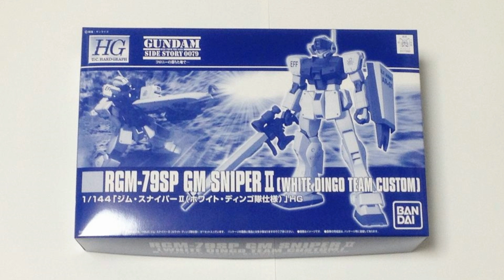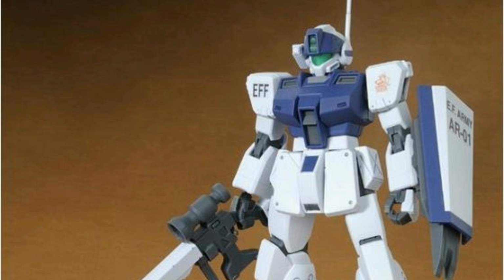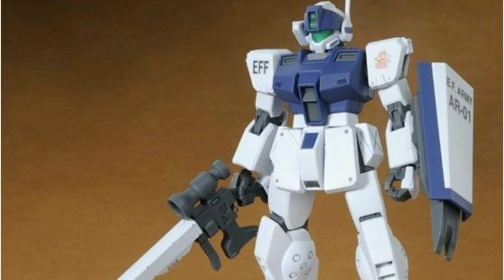Then in September, the White Dingo team is getting replenished with new production runs of not only their iconic Gym Sniper 2, but also the GM and Gun Cannon mass production type set. These are all some pretty great models, so if you're interested in any of these, be sure to grab them while they're back in production.